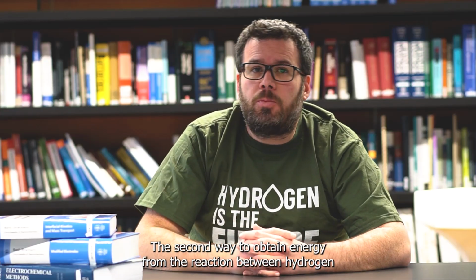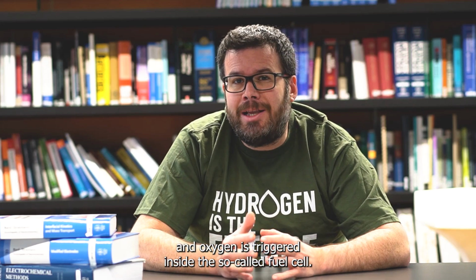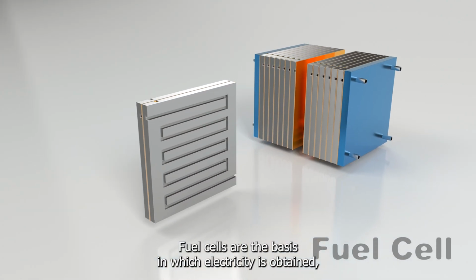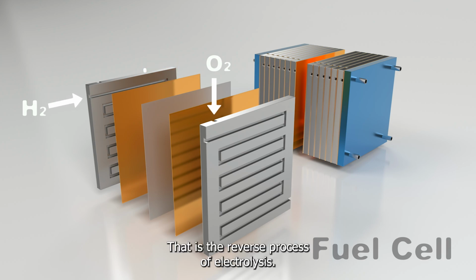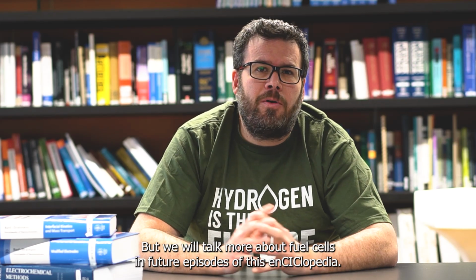The second way to obtain energy from the reaction between hydrogen and oxygen is triggered inside the so-called fuel cell. Fuel cells are devices in which electricity is obtained having only water as waste. That is the reverse process of electrolysis, but we will talk more about fuel cells in future episodes of this encyclopedia.